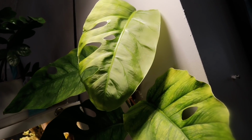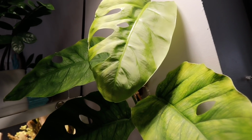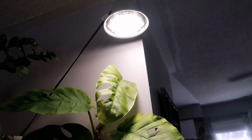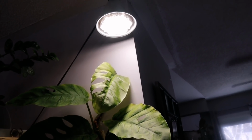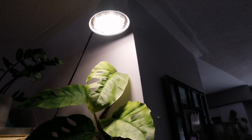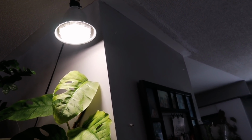So we've got a new leaf. We've got Fennies, and it looks amazing. I am gonna have to move that light though, obviously. It's gonna be way too bright for this plant. So I don't know if I'm just gonna shift it around the corner.